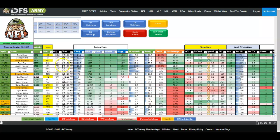There, Austin Hooper on the road in Arizona. We know attacking Arizona with tight ends is a good thing this year, right? But if Atlanta doesn't play that well on the road and Arizona does play very, very well at home, all of a sudden we might get Austin Hooper game flowed out of it, because it's not like Austin Hooper's running 30-yard pass routes. That's Julio Jones and Calvin Ridley type territory.